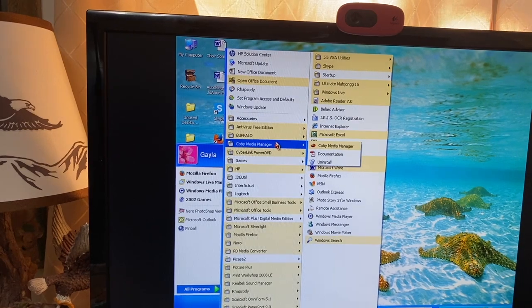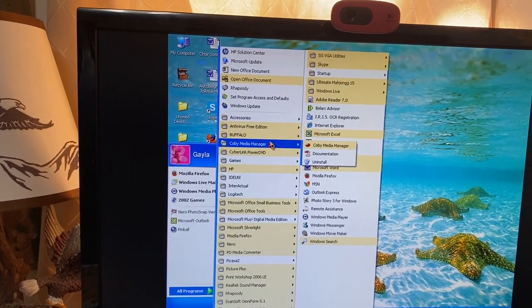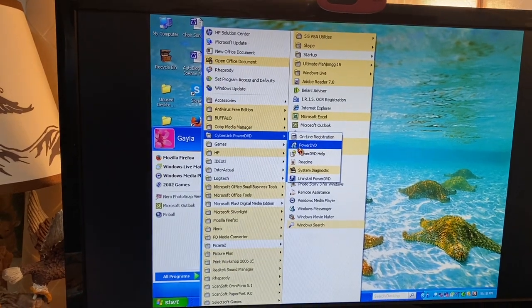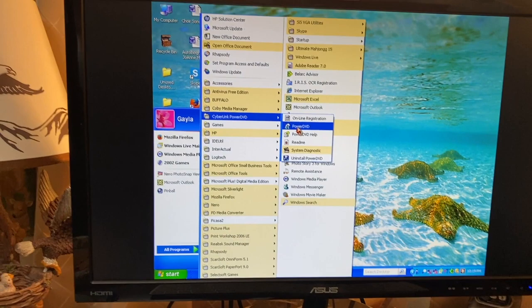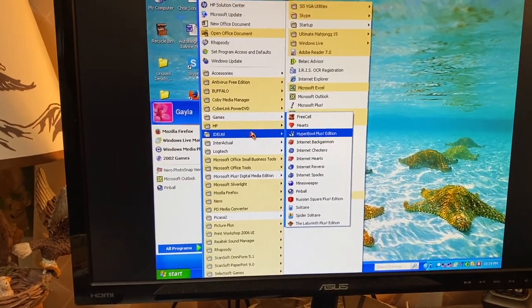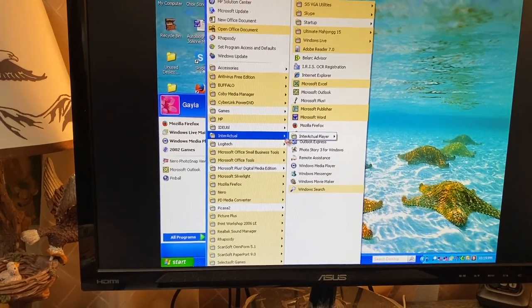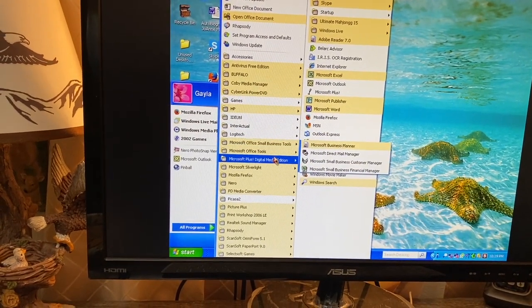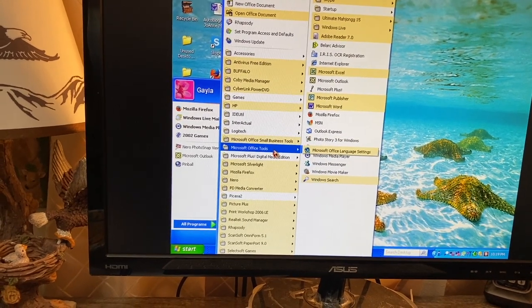Okay. They had some kind of a Kobe MP3 player of some kind. Has CyberLink PowerDVD. That's pretty nice. So that must have come with this computer when they bought it. That would be my guess. Oh, there's the Hyperbolt Plus. Who remembers that from the Plus pack? Winamp player. I remember that. There's that webcam software. What version of Office does this have on it?